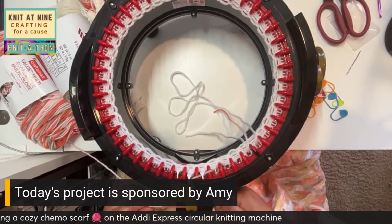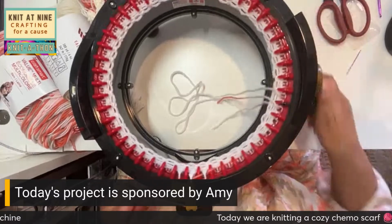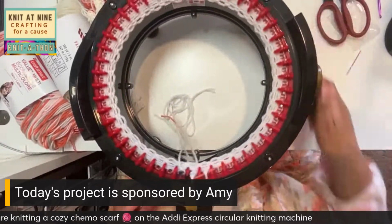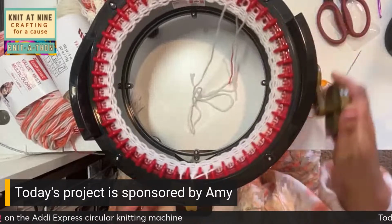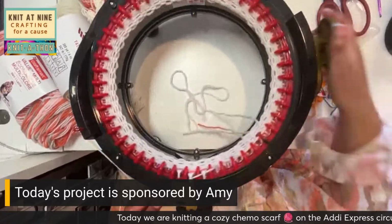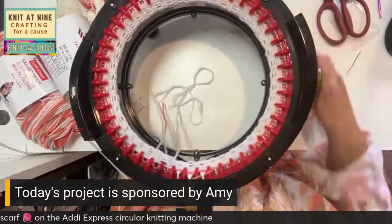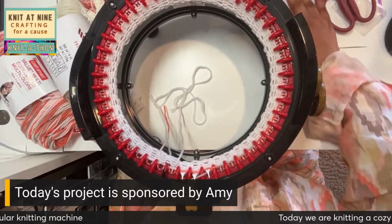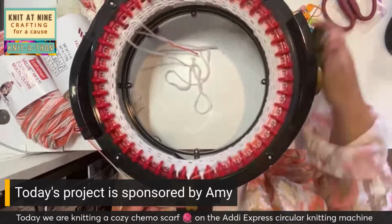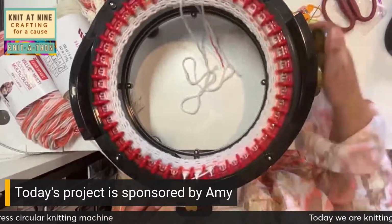I'm going to change my counter back to 0. Give myself some slack. And go, I'm going to do just a few rows of this color and then change to the ivory. But I'm going slow just to make sure that we don't have any tucked or dropped stitches. Knocking over my stitch markers. Maybe do 10 rows of this before we switch over.